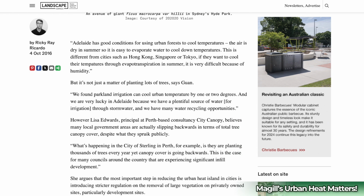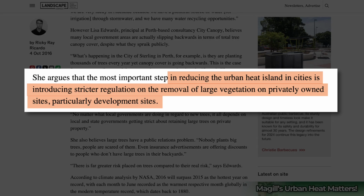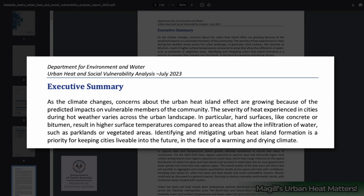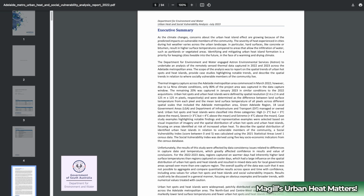However, Lisa Edwards, a sustainability consultant, believes many local governments are going backwards in total tree canopy, despite what they speak publicly. She says that the most important step in reducing the urban heat island is with stricter regulations on removal of large vegetation. The Department for Environment and Water Heat Urban and Social Vulnerability report stated, identifying and mitigating urban heat island formation is a priority for livable cities into the future.